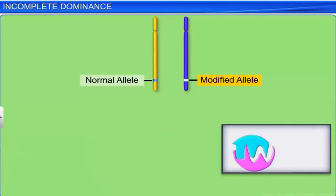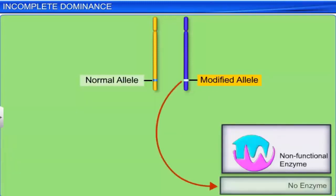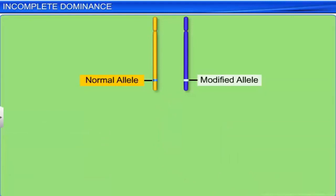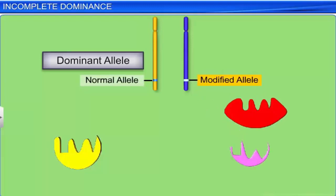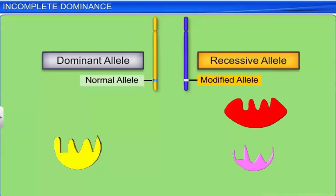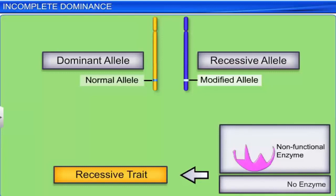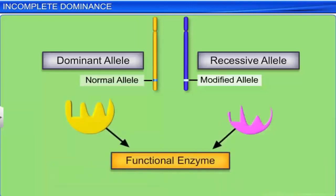However, if the modified allele produces a non-functional enzyme or no enzyme, then the phenotype is dependent on the functioning of the unmodified or the normal allele. Here, the unmodified functioning allele, or the normal allele that represents the original phenotype, is the dominant allele, and the modified allele is generally the recessive allele. So, in the example we just saw, the recessive trait was due to a non-functional enzyme or because no enzyme was produced. Therefore, incomplete dominance causes a distortion of the normal phenotypic ratio and results in offspring with a combined phenotype.